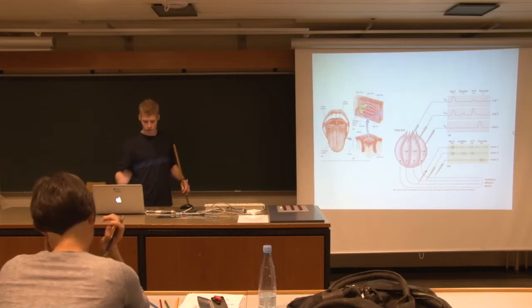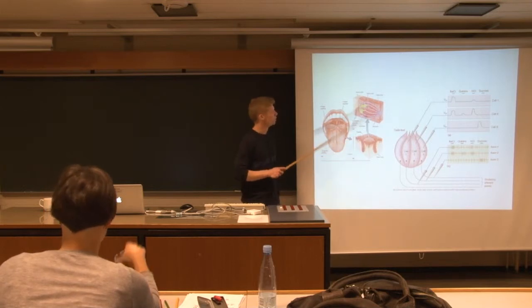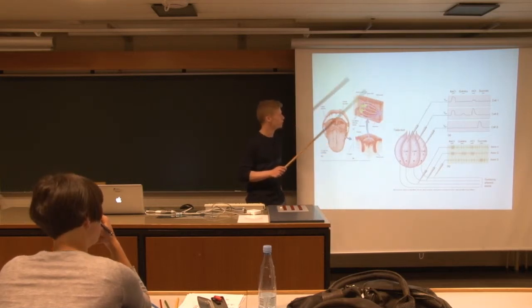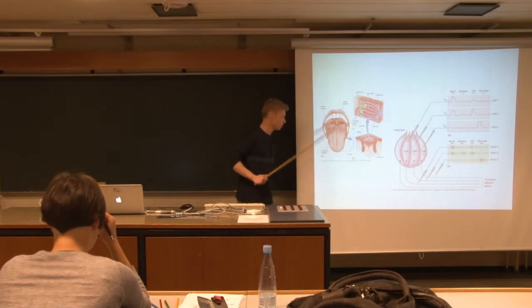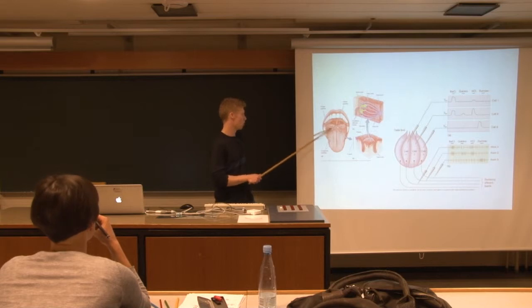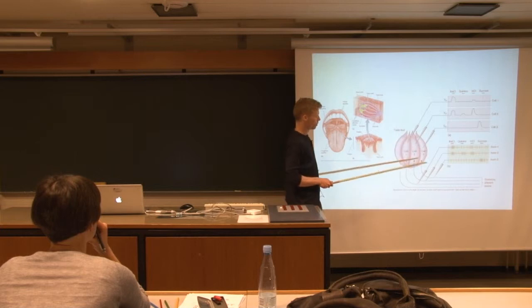Taste. We have these taste buds on the tongue, which process different types of tastes: salt, bitter, sweet, and acidic. And even though we normally say that there is this organization where different parts of the tongue process either salt or sugar or bitter, you will see that large parts of the tongue can actually process all of the different tastes.